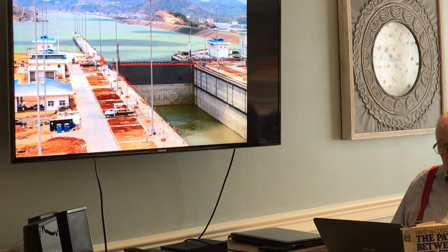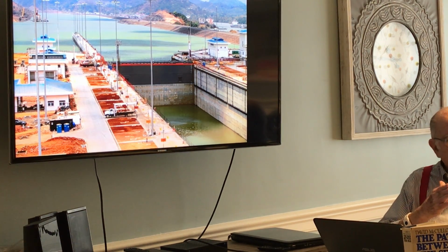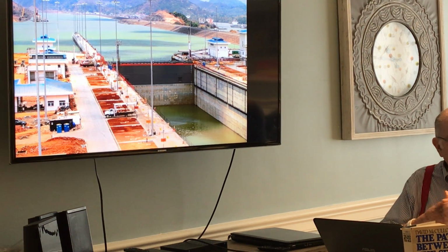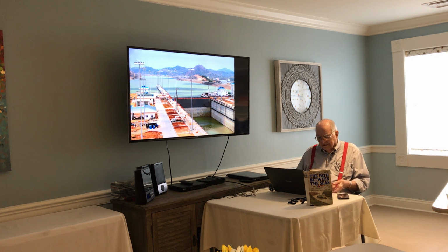The original set of gates in the locks swing like you see up in the Erie Canal, like this. The new lane has a lock gate that goes right across and knifes through. Apparently, the maintenance of a lock is much easier.